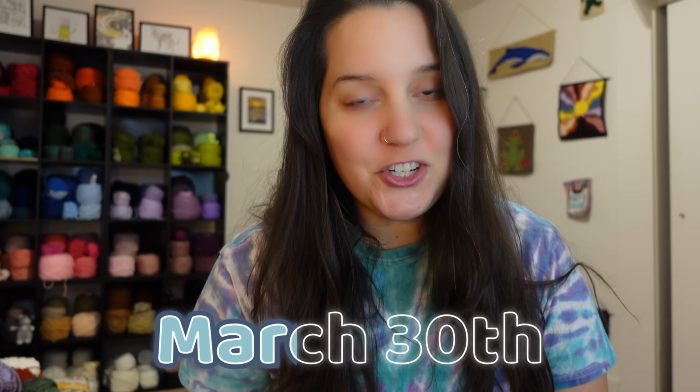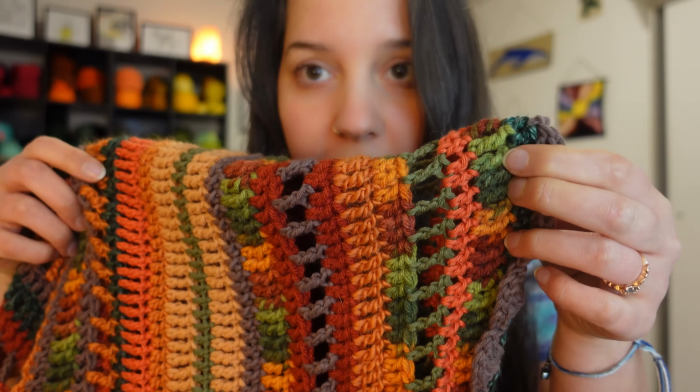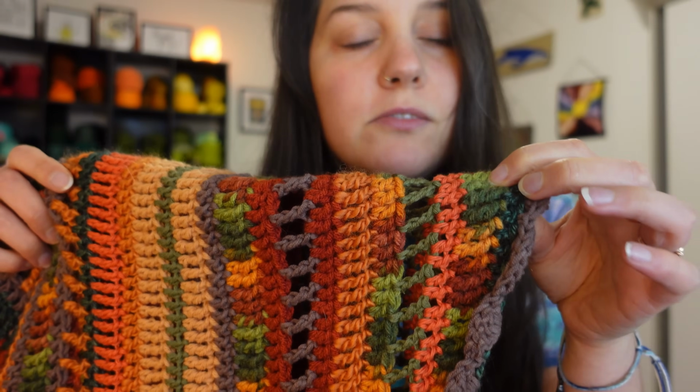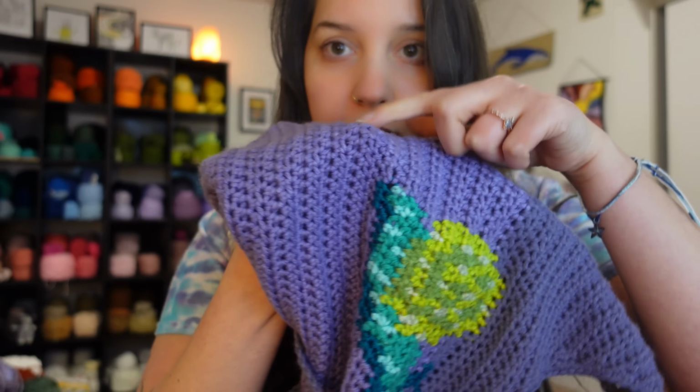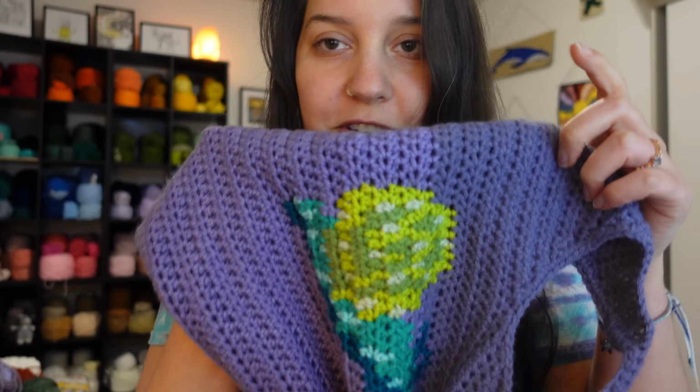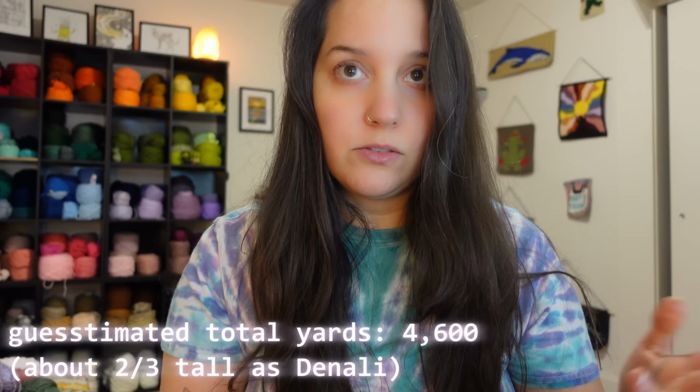Hello, it is March 30th. I have used up this gray cotton acrylic blend yarn on my Coliseum crop, as well as this variegated fall color. I think it's the Red Heart stripes in the color Fall on the Coliseum crop. And I also used up a skein of this lighter purple. As you can tell, I had to switch to a different purple on the snail that I used for this tutorial. So that is 3 skeins.